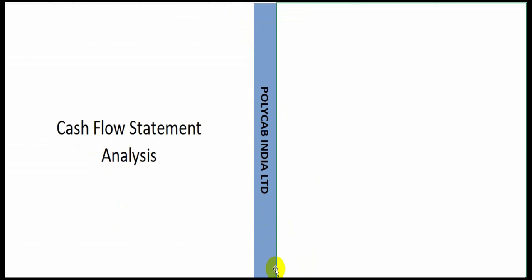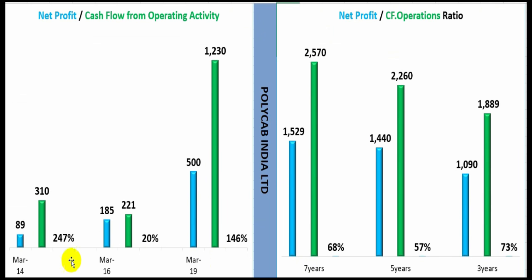Moving on to the cash flow statement analysis, as in all videos I mentioned that this is a very important statement to look at. In March 19, the company received a profit of around 500 crores. This is what it declared in its profit and loss account as profit. Against that, it has received almost 1.4 times higher cash. The cash coming in through operating activity was 1,230 crores. So this is a good value.